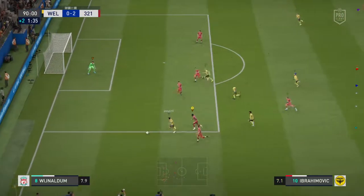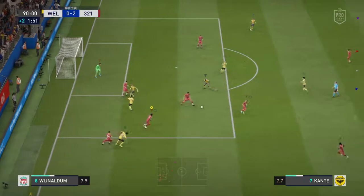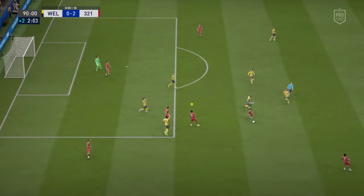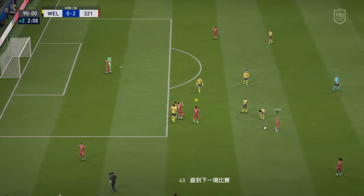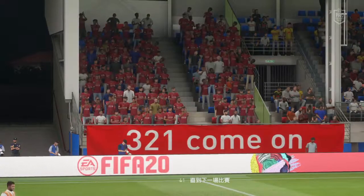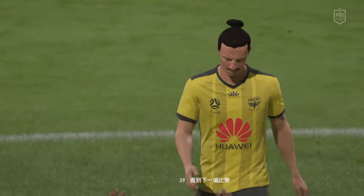On to Ibrahimovic. Well, there's time for a clearance from the cross. And it's come to an end here with the final whistle. Well, this has been a real attacking masterclass.